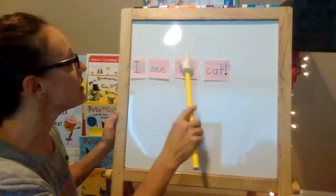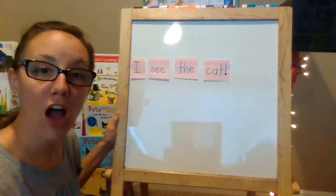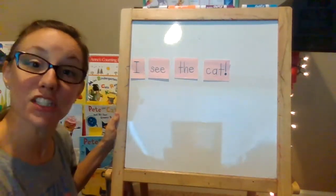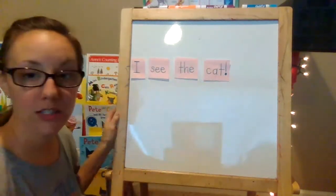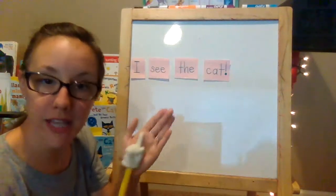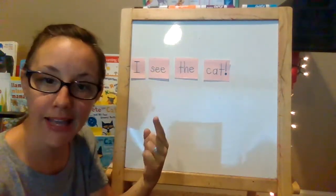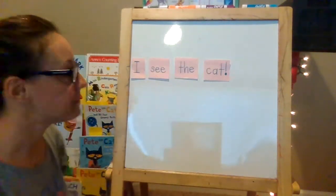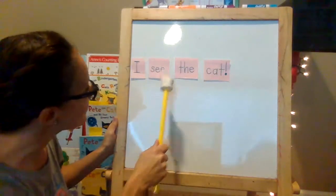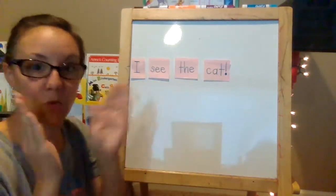I see the cat. How many words are in this complete sentence? Let's check. 1, 2, 3, 4. So I'm going to touch 4 times. My mouth is going to say 4 words. I see the cat. Read it again. I see the cat. Now I'm going to mix my words up.